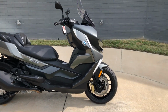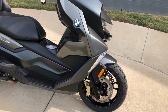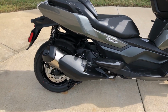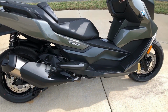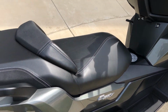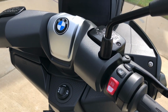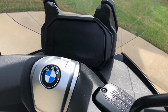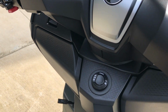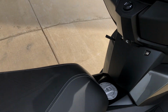Paint's called Moonwalk Gray. 350cc fuel injected single cylinder, belt driven, automatic transmission. Got some floorboards there for the passenger. Bike has very low miles, got heated seats, heated grips, full digital display, ABS brakes, got a couple glove boxes, and you've got some under seat storage.